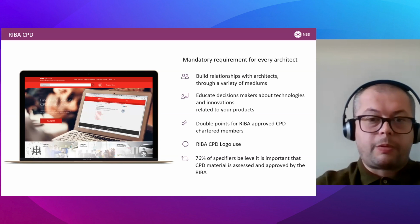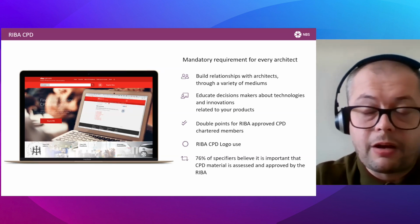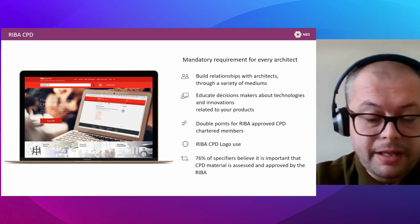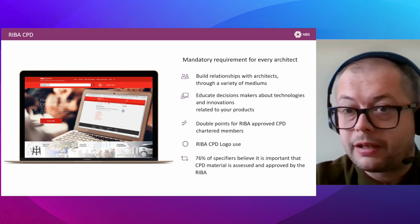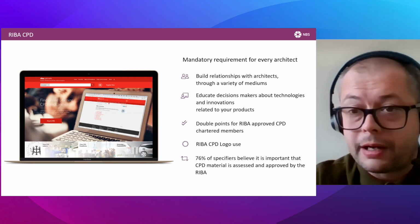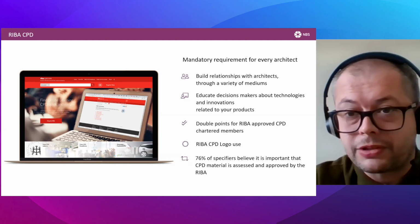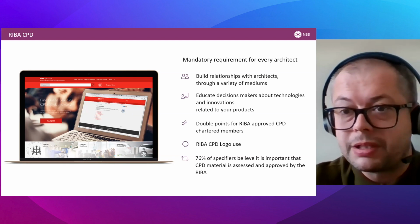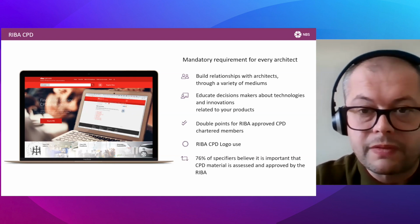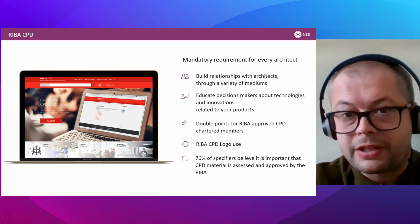The third thing I wanted to show, so we've seen Source and Chorus now, is our RIBA CPD. MBS, obviously through our historic nature with the relationship with RIBA, have been providing CPD content for a long time, and we've got thousands of manufacturers actually providing CPD material. So CPD, for anybody that doesn't know, is continual professional development.